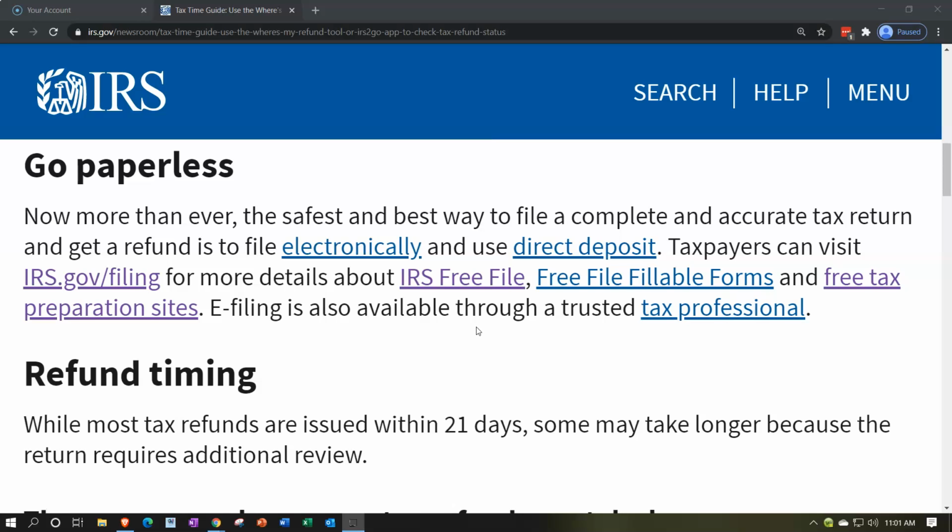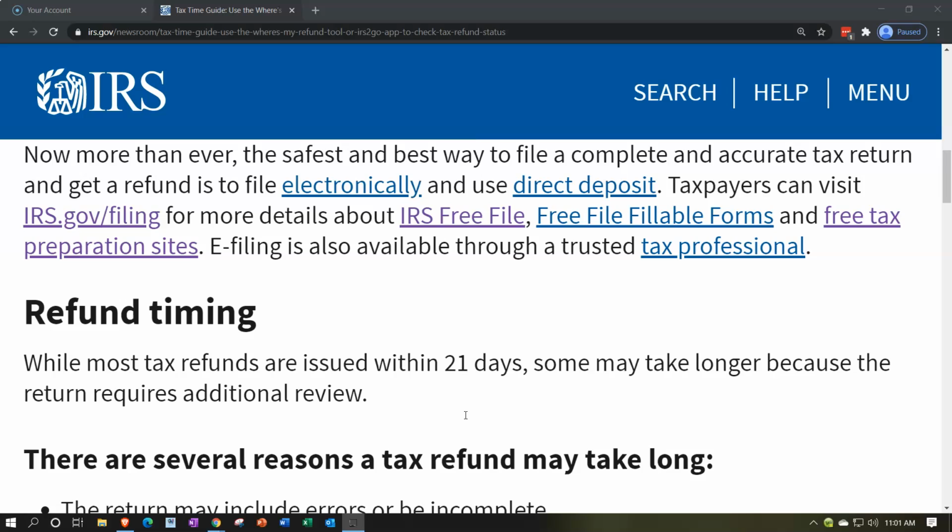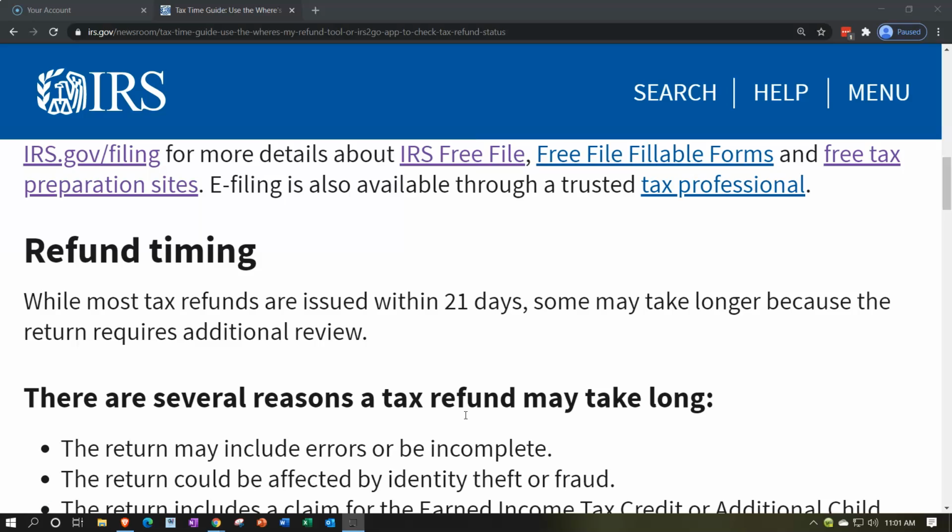There are also free tax preparation sites you can take a look at. They're a little bit more limited this year because of the social distancing and whatnot, but many people would like to talk to someone in person still about the tax preparation. They're not as comfortable with this online software and whatnot. So you can possibly do that as well. E-filing is also available through a trusted tax professional. If you go to a tax professional, they will almost certainly be using some type of tax software and therefore, of course, have the option of e-filing and typically the direct deposit information as well that could be put into that software.